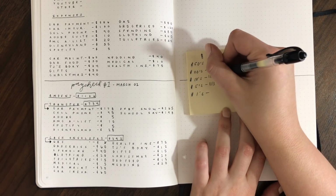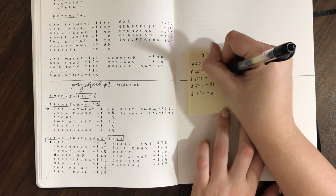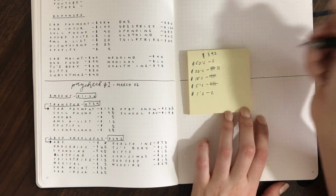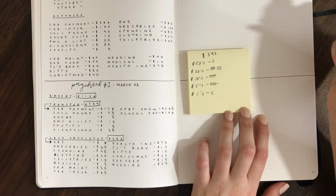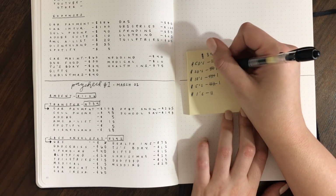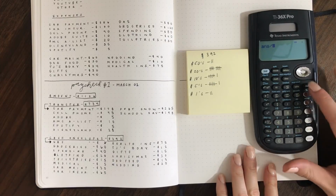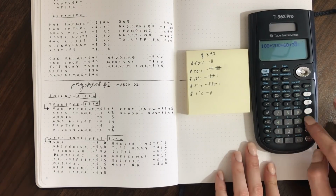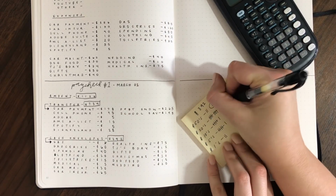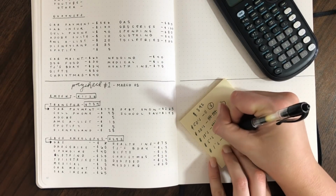TJ's birthday gets a 10 and 2 ones. Gifts gets a 10 and a 5. Christmas gets a 20. Dog food gets a 10 and a 5. And my brother's wedding gets a 20. Okay, so I'm gonna go ahead and just add that up really quickly. Okay, and we have $392.